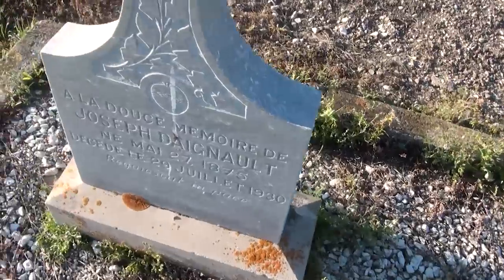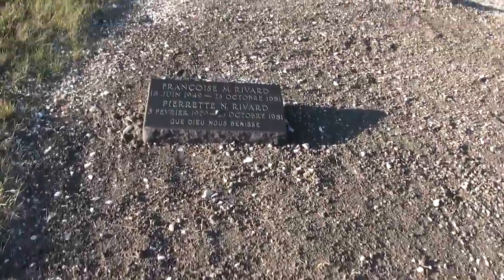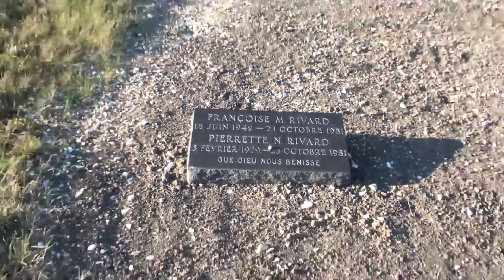Relatives that I believe might be buried here, we're going to find them shortly, except that they are Ukrainian. Alright, we're sort of doing two rows at the same time here now.